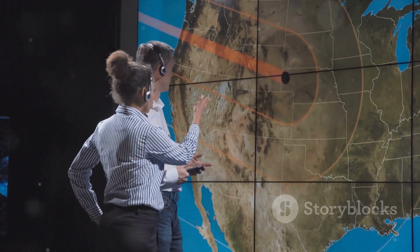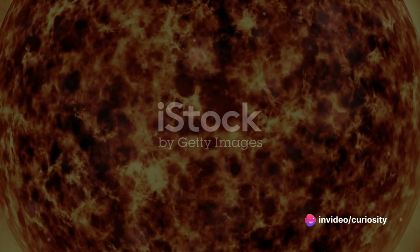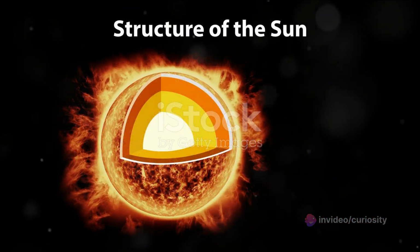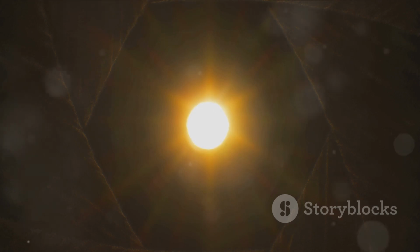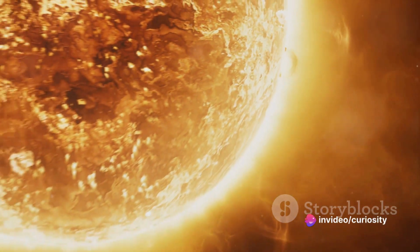The sun, that glorious ball of burning gas, is not just a simple sphere. It's a complex structure with different layers, each playing a unique role in the sun's existence. Picture the sun as an onion, with layers that you can peel off one by one. But remember, this is no ordinary onion. It's a fiery, burning nuclear powerhouse.